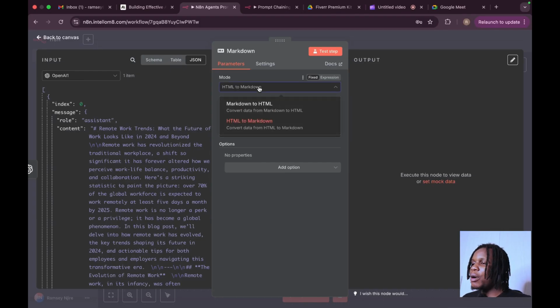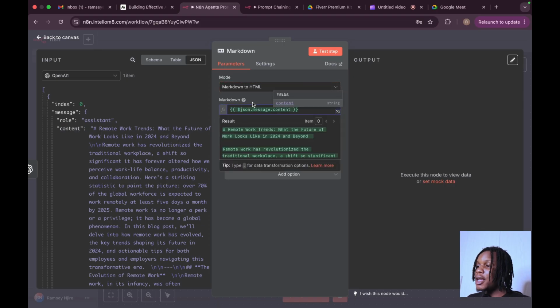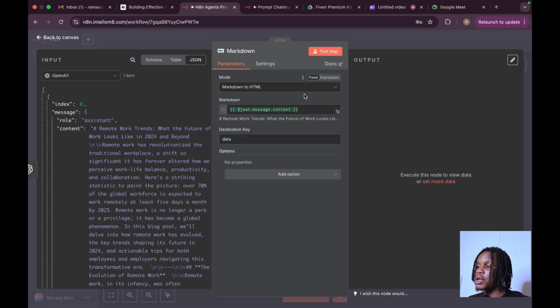So anyway, for now, I'm just going to do Markdown to HTML. That's in the mode up here. And the Markdown will be whatever content we're getting from the previous node. So I'll just drag that there. Interestingly, I could either have switched from fixed to expression, or I could have just dragged, because when I drag the key in here, it automatically switches to expression mode. What is the destination key? The default is data. This is where the finished HTML document will be. I'll just call it Article, with a capital, so it's easier to find.